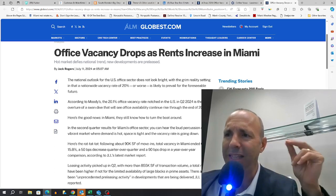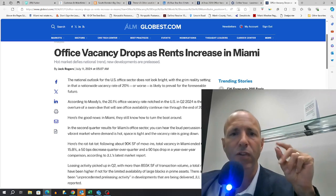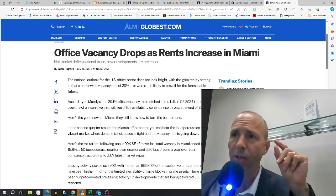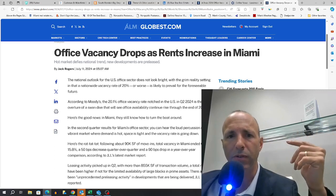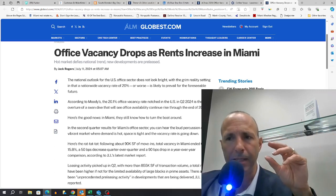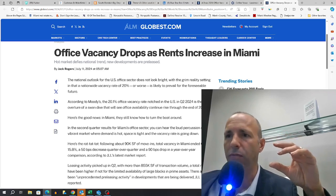Okay, following about 90,000 square feet of move-ins, total vacancy in Miami ended Q2 at 15.8%. Okay, national average is 20%. Miami's at 15.8%. We saw 90,000 square feet of move-ins. That's absorptions. That means that we kept pace and didn't lose space, but we diminished our vacancy by 90,000 square feet.